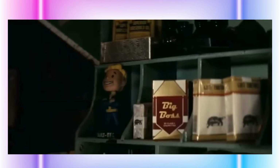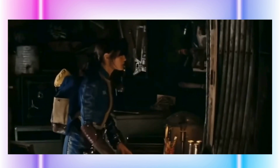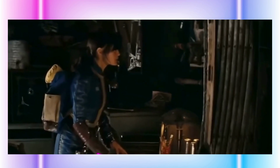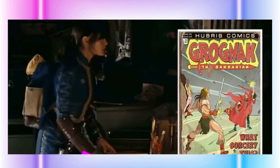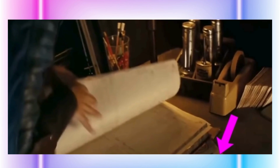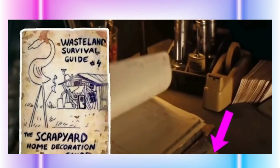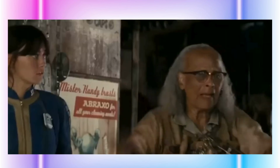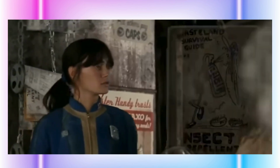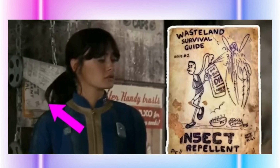There are a half dozen things in Ma's shop. First thing I noticed was this magazine on the counter, looking similar to Grognak issue 19, What Sorcery Is This? On the desk, there is a copy of Wasteland Survival issue 4, the Scrapyard Home Decoration Guide. There's a copy of Tales of Junktown Jerky Vendor issue 4 on the wall, and later there is another copy of Wasteland Survival Guide issue 2, Insect Repellent Special.